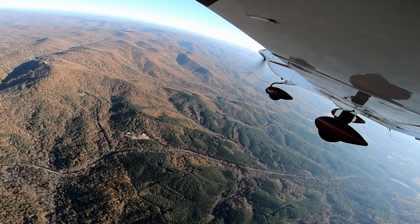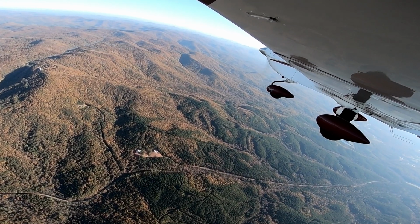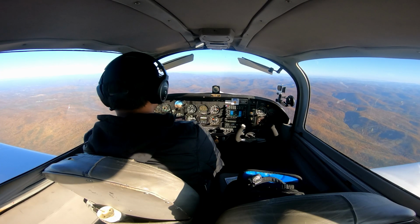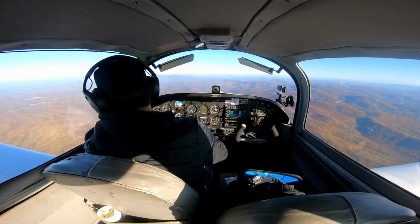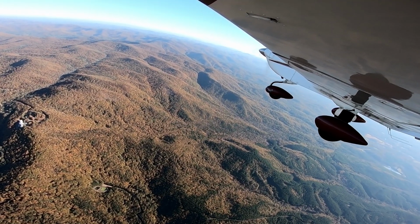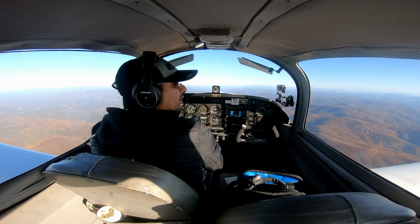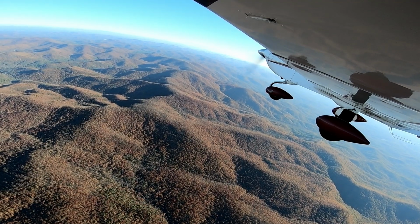All right, I am about 16 miles to the destination. It's pretty mountainous terrain around here, so it might be a good idea to climb a little bit more. I'm going to go for 6,500 because there are not many options around here. So I'm climbing to 6,500, which gives me a little more room to negotiate.